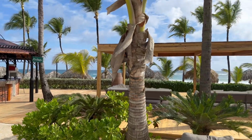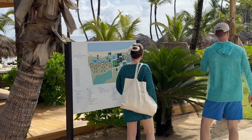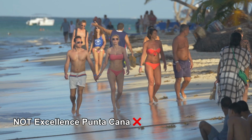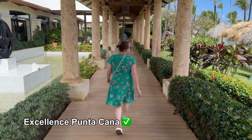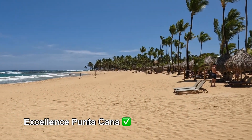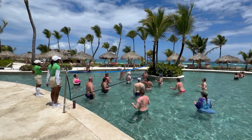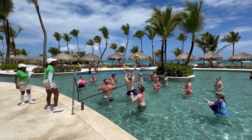Now, one of the first things you'll notice about the Excellence is because it's a bit more out of the way than a lot of the resorts, it's not as crowded and busy as them. There's always a feeling of space, both in the hotel itself and out on the beach. It's adults only, which adds that sense of calm, and importantly means you can play the pool games without feeling you're beating up kids.